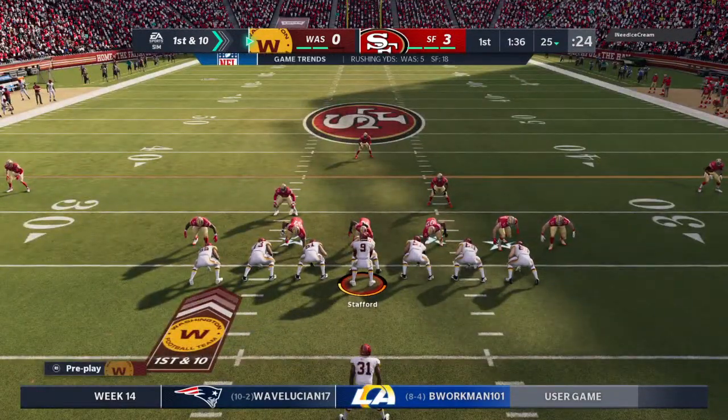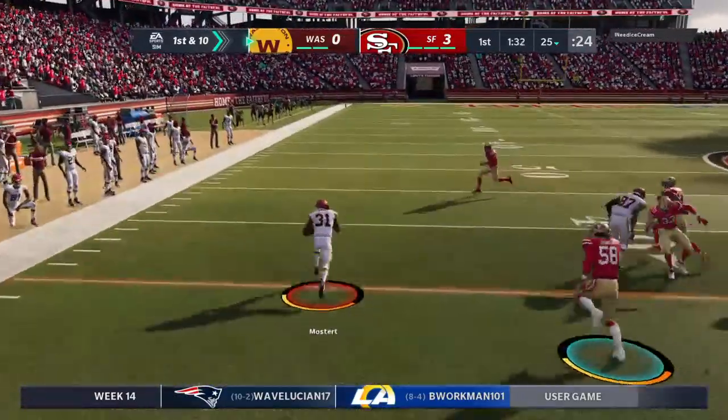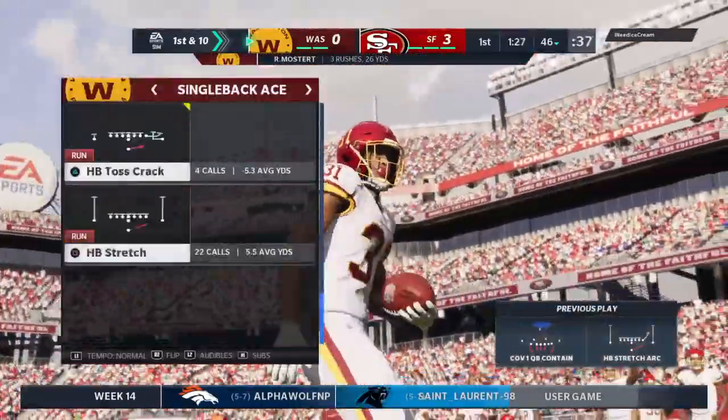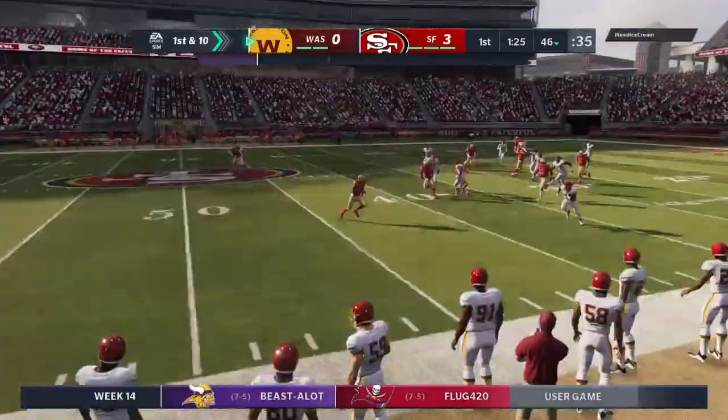And the last drive, the first drive for them, not very good. 3 and out. What do they go to here? Well, you don't look down at your play sheet and say, this is what the problem is. Now, let's find out who my playmakers are. Get the ball in their hands, and maybe the offense will move a little bit better. Sometimes it's more important.